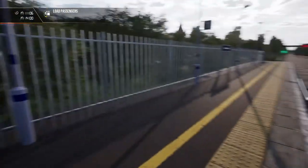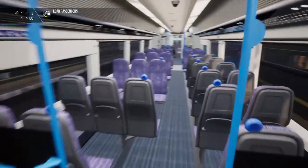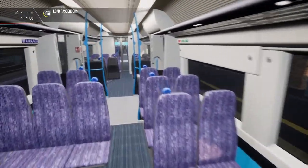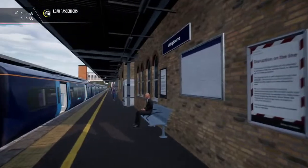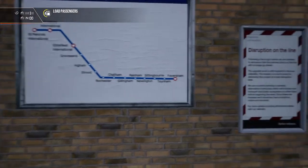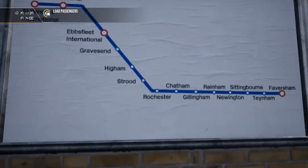Let's go for a walk. Let's have a look inside first, because I've not done that. Oh, yeah, it's all remodelled on the inside, or retextured on the inside. That's fine, although it's fair to say this is not the star attraction of the DLC. Let's grab a wee map. So we are here, and we're going as far as Rochester.